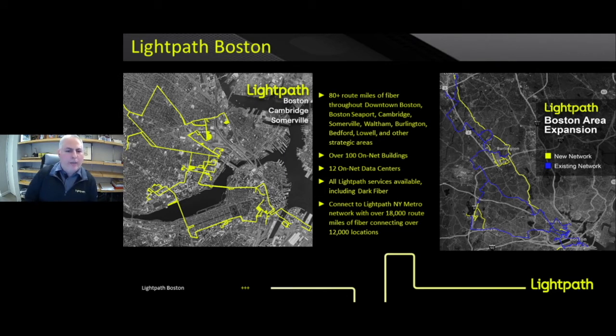We have dark fiber, we have lit services, and we are using those services to connect locally, regionally, and as you'll see, we even sprawl out across the country as needed. We are building right now, you can see on the right side of the page, the yellow network versus the blue. So the yellow is just about complete. You can see we're already investing in our investment. We don't plan to stop. We want to be where customers need. So there's a key data center in Lowell. We're in obviously 1 Summer Street downtown, making sure that we are connected where people need to go.